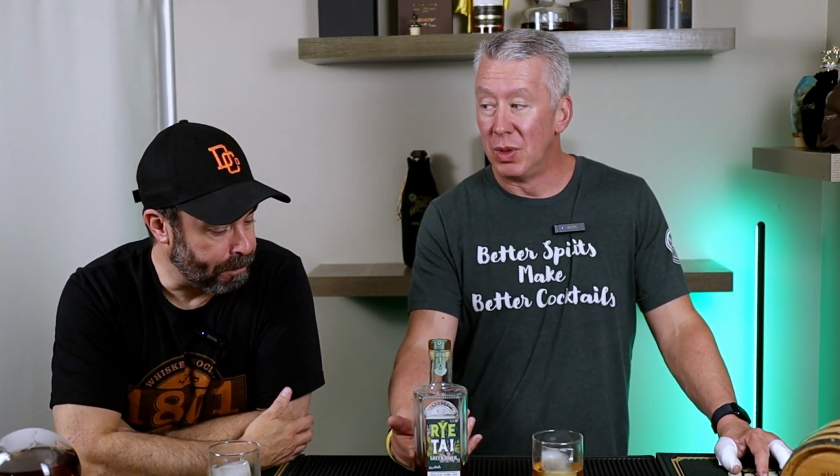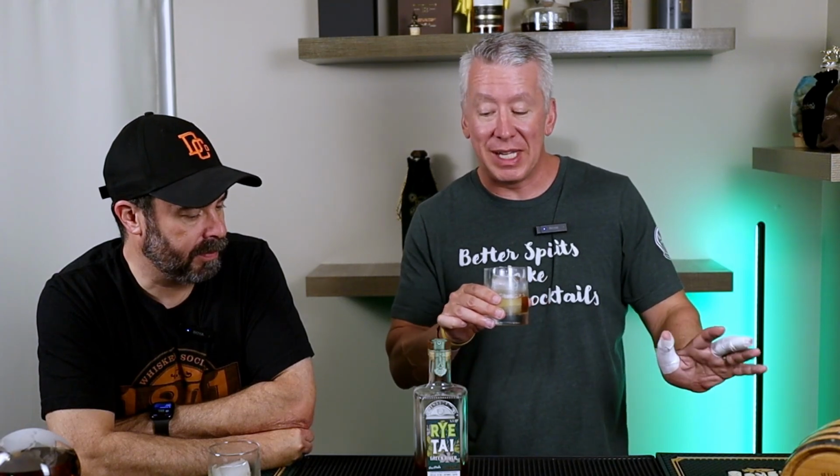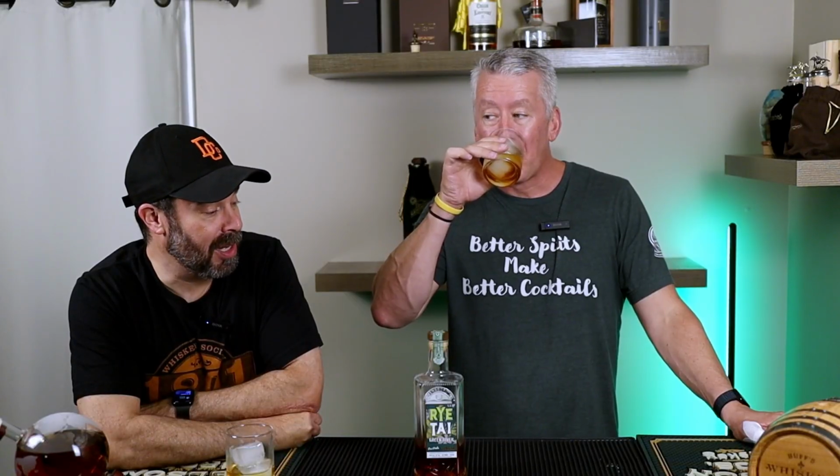What works, in my opinion, if you want to take this to the pool and just pour it over ice, be done, and not have to think about it, this works. This totally works for that. It's light, it's sweet, it's tropical-y. I think you could make this into a killer slushy.